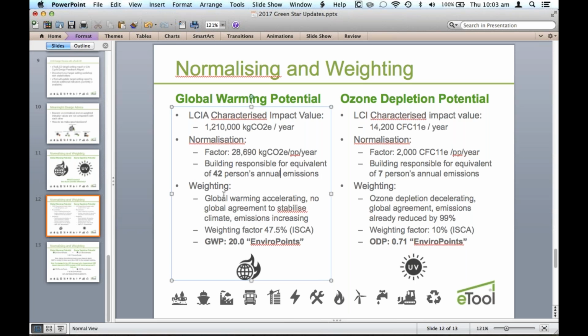So we look at global warming, for example. Global warming is still accelerating. There's no global agreement yet to stabilise the climate, and emissions are actually increasing. Ozone depletion, on the other hand, is decelerating. In fact, I think the size of the ozone hole peaked in 2006. There is a global agreement in place to reduce ozone depleting gases, and we've actually already reduced production of ozone depleting gases by 99%. So the problem of ozone depletion is a lot less pressing than the problem of global warming at the moment.